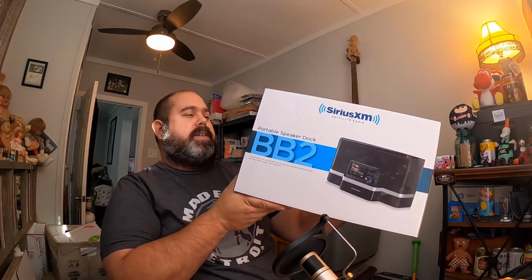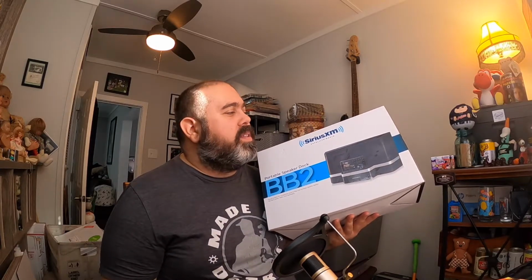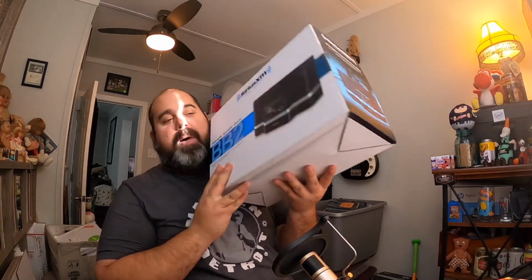It's a Sirius XM portable speaker dock, and these were selling for right around $100 on eBay when I bought it, and they still are. I have mine down to $69, and nobody wants it. I've gotten offers for like $50, $55 on it, and both of them wanted free shipping on this. So $50 free shipping on this giant box. And I told them that I would gladly accept free shipping on what I'm asking.